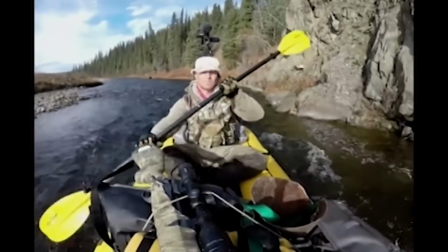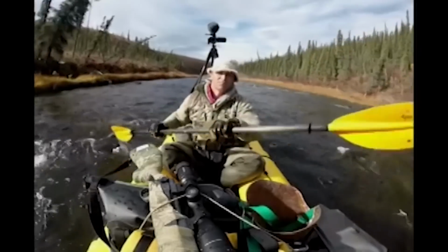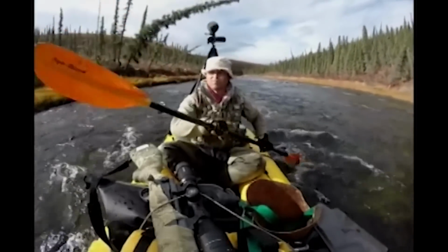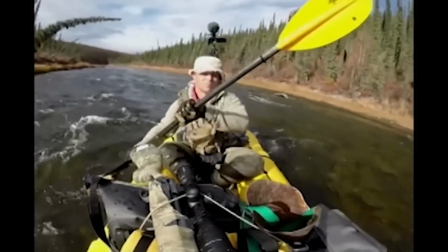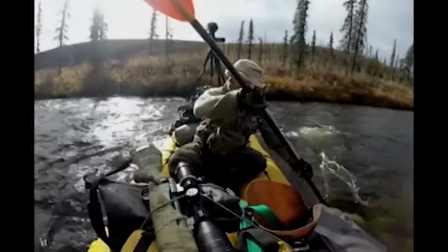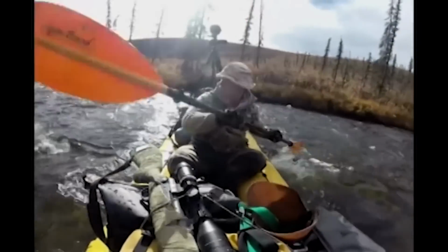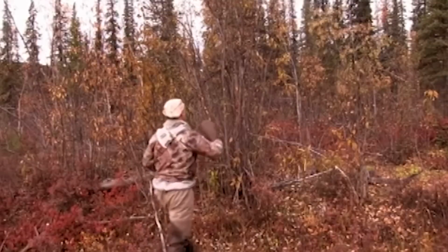On a float hunt, the most common question is how far to float each day. And the answer is, as little as necessary until you find a moose. I usually float from one good camp with fresh sign to another with likely promise. And this spot held my interest, so we made camp and started calling and thrashing.